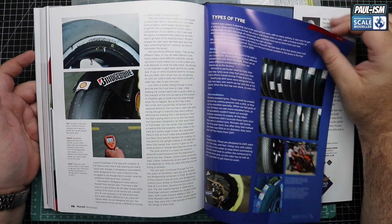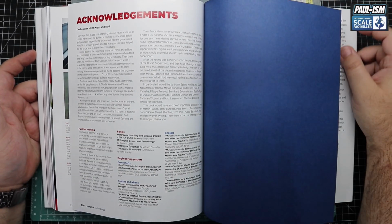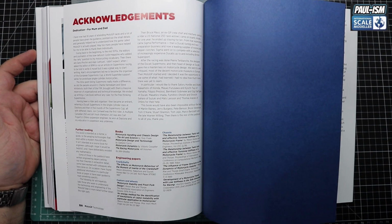It's like a book that never ends. I'm trying to get to the end of it and I can't. Types of tyre, and there we go. Acknowledgements, dedication for mum and dad. There you go, like that.